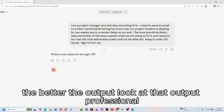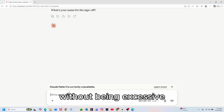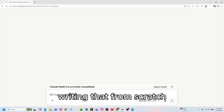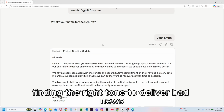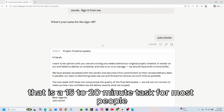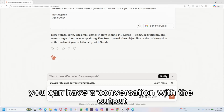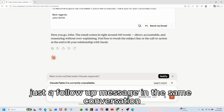Look at that output. Professional, direct, empathetic without being excessive. That took Claude about 8 seconds. Writing that from scratch, staring at a blank page, finding the right tone to deliver bad news. That is a 15 to 20-minute task for most people. Now here is where it gets more useful. You can have a conversation with the output. Same information, different format. No rewriting, just a follow-up message in the same conversation.